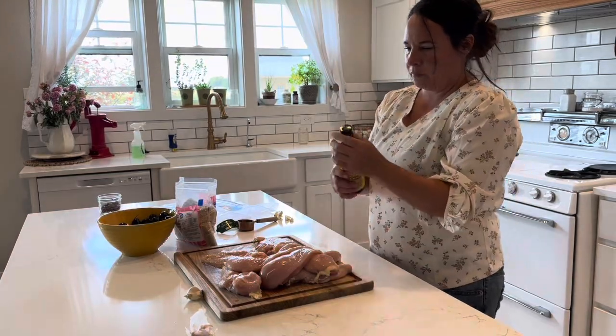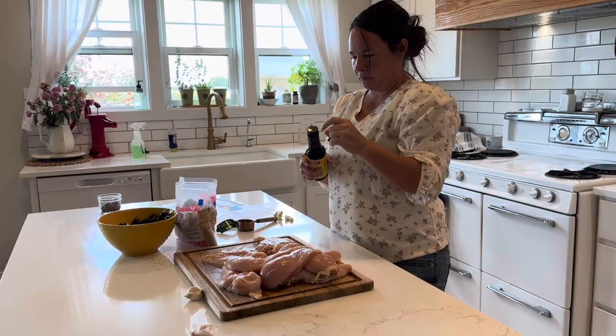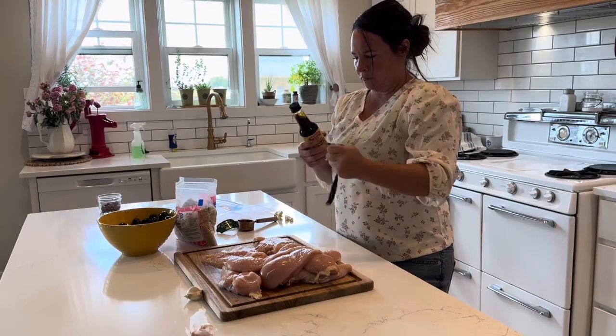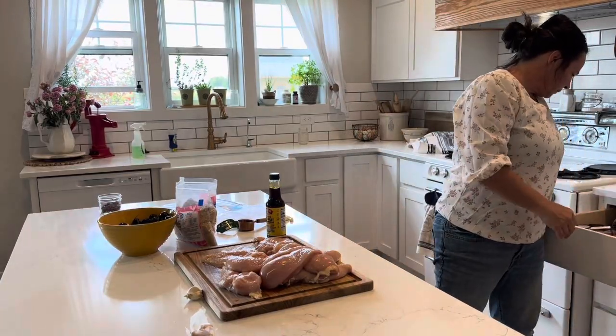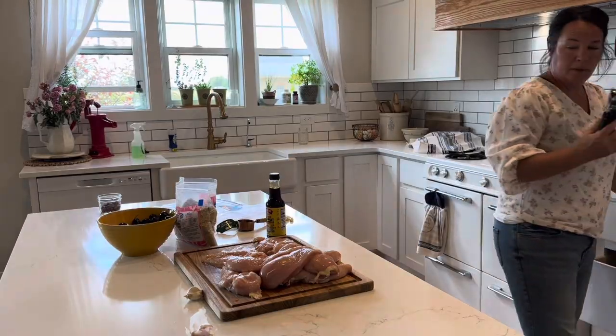Today I am going to share with you a few tips and tricks that I have been using to save money on groceries and to make my life a little bit less stressful at home. First thing I'm going to do is get a bunch of these chicken breasts chopped up and marinated.